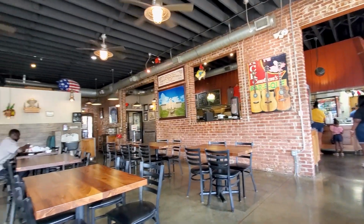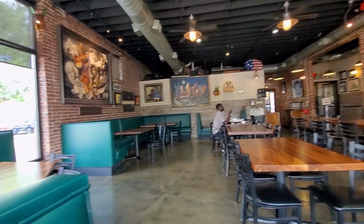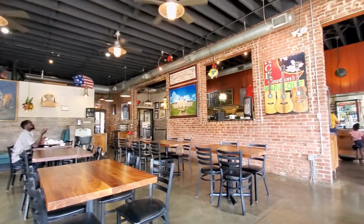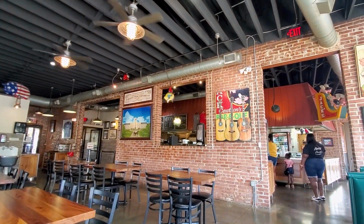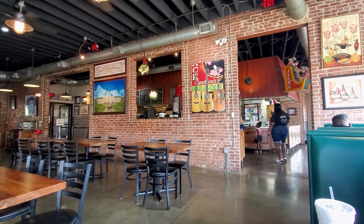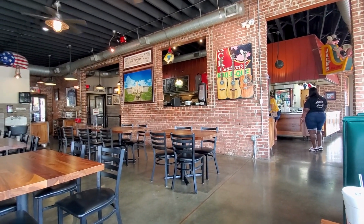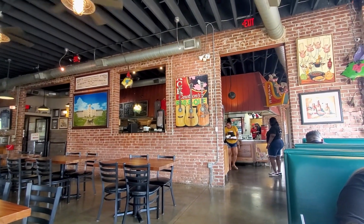View from our table now. This is the restaurant, with plenty of seating in here. You've got a lot of cool artwork on the wall, the Governor's Corner side, the First Tennessee Penitentiary. It's pretty much what you see at every barbecue restaurant, with exposed brick, nice and clean, and plenty of seating. Right behind that wall is where you get your food.